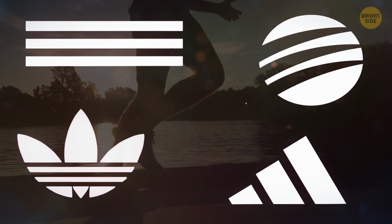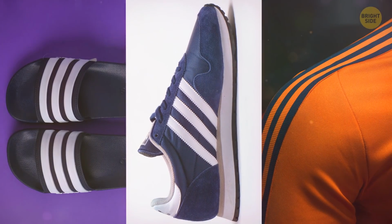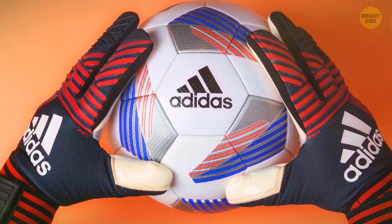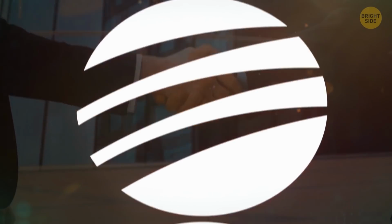Each logo is used for a different clothing range. The 3 stripes appear on all products. The trefoil is for casual apparel and shoes. The mountain is for clothes made for professional athletes. And the globe is for when the brand collab with famous designers.